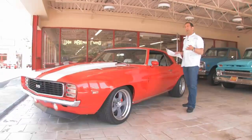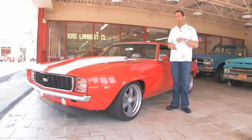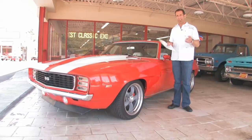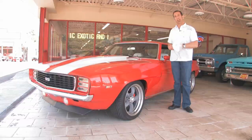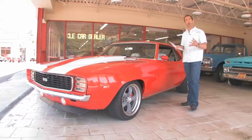People talk about $75,000, $85,000, $100,000 Pro Touring Camaros, and you wonder what goes into it to possibly make it to that level. Let's take a look at this car right here, and you'll see what an $80,000 restoration into a Pro Touring Camaro makes it.